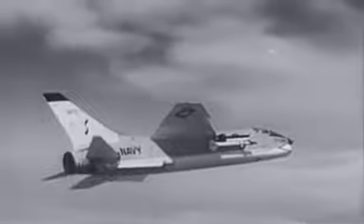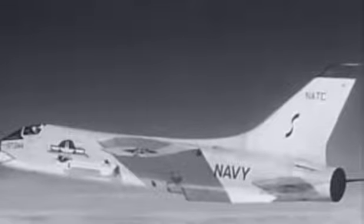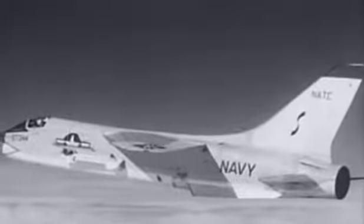Mission accomplished and homeward bound. With its autopilot and advanced radar system, the F8U-2N is a powerful all-weather fighter, an effective weapon of the Navy's air arm.